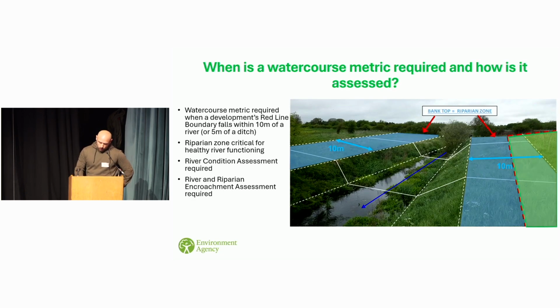When do we need a watercourse metric? So in simple terms, it's where a development's red line boundary falls within the riparian zone. When we talk about a river, it's not just a blue line on a map or a column of water. The bank top of the river, or what we call the riparian zone, is a critical part of the river for its healthy functioning, and it gives it space to function naturally, provides a wildlife corridor, and that all-important connectivity between other habitats.